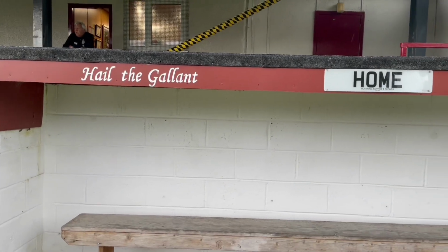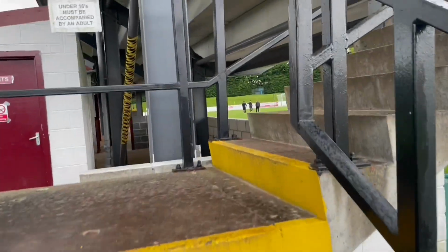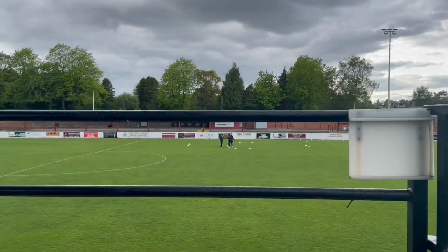Hail the gallant. Have a wee look up the stand here. They've got a sort of enclosure underneath there. Not bad where the dressing rooms are. And you get quite a good view up here.